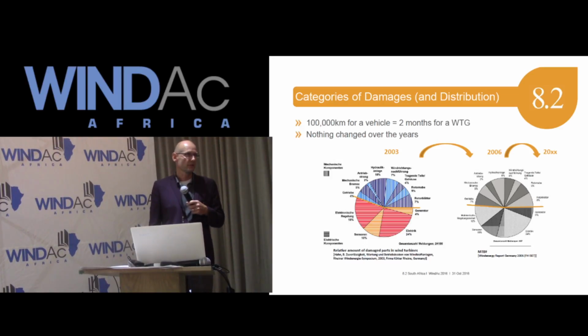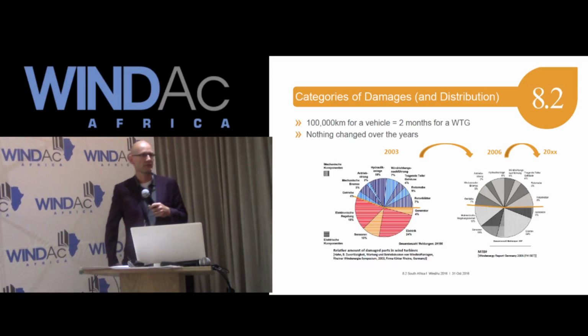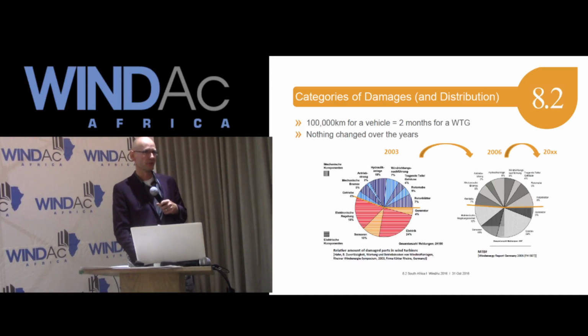We heard about capacity factor this morning. Tobias mentioned that the capacity factor in South Africa is about 40%, where in Europe and Germany we see 20%. While the comparison of these 100,000 kilometers to 2 months stays the same, it is on different power levels here in South Africa. So wear and tear and aging of turbines will be a new experience in this country.